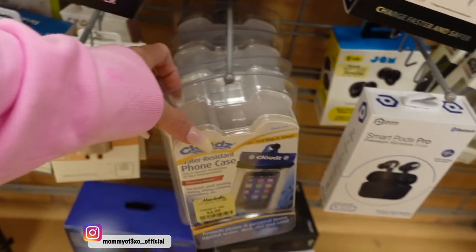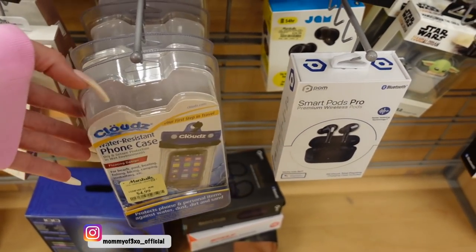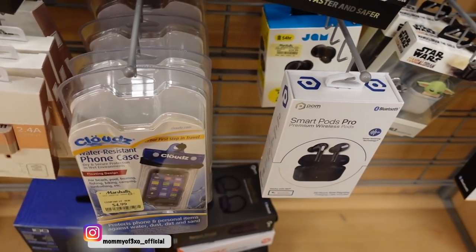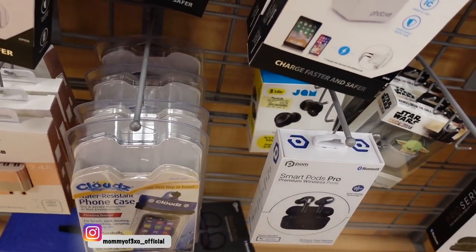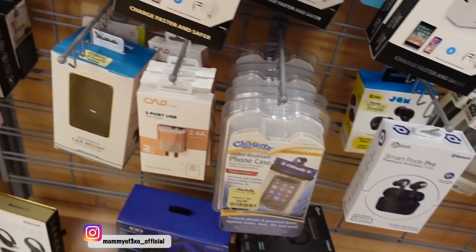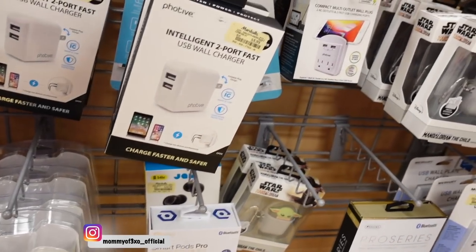Well, it says right here, water-resistant phone case, and this is what he asked me for, but I don't want him taking the phone in the bathtub, and if I get that for him, that's what he'll probably want to do. He's like, I want to film videos underwater. That's the only reason he'd do it. I know. So, yeah, I'm not going to do it.